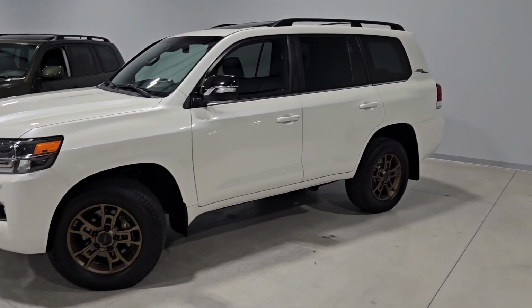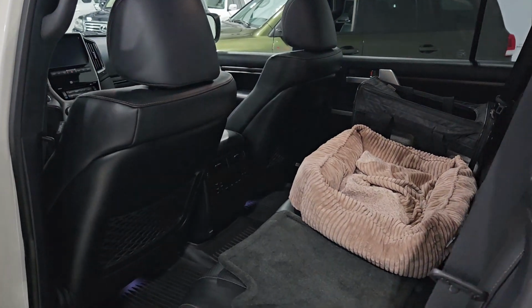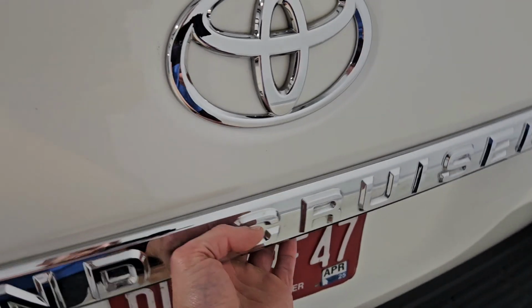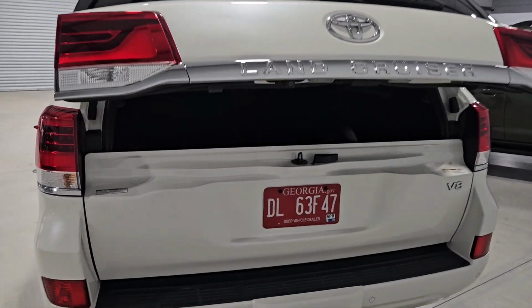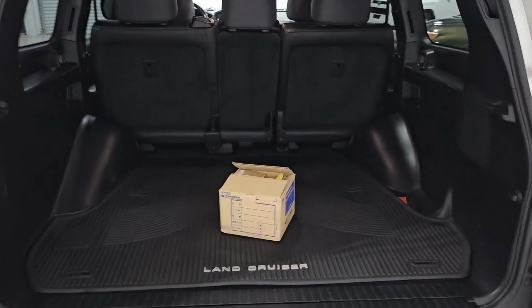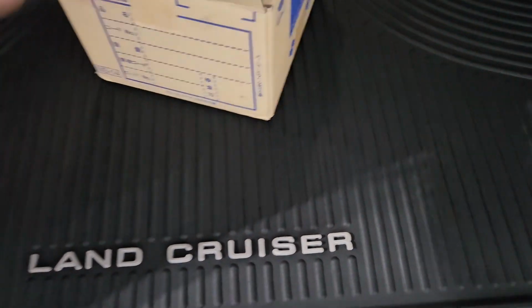This car is cool. It does not have factory DVD, which to me is nice. I think most of us can agree on that. You'll have to excuse my dog bed. I'm actually driving this car for a couple days, but no rear DVD, which is huge. And then this is a third row delete car, which is super nice, because I'm about to show you why. We'll go back to back here. Look how much room is back there without two seats folded up, taking up all that space. So that part's really cool.